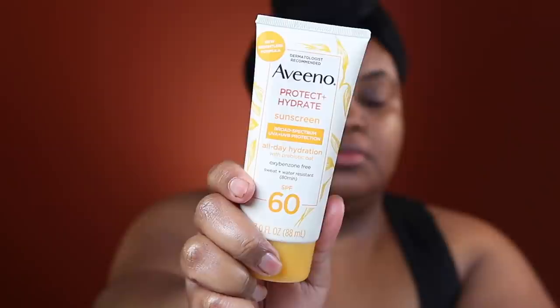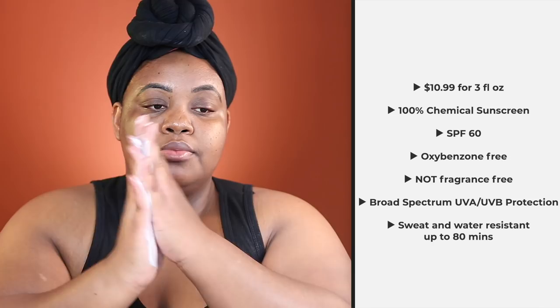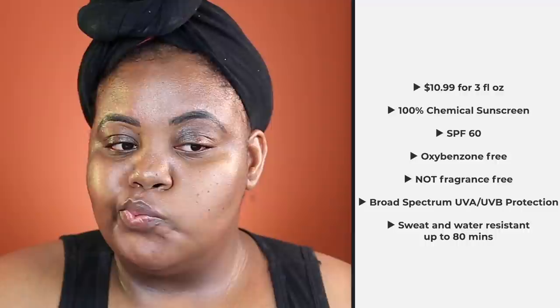Let's start with this sunscreen. This is the very first one I used. This is the Aveeno Protect and Hydrate Sunscreen. It is broad spectrum with UVA and UVB protection. It is an SPF 60. That is my preference. I prefer an SPF of 40 or higher, even when I'm inside, because I'm a bit bougie and I'm a bit extra. So I like to have an SPF as high as possible. This retails for $10.99 for 3 ounces. I'm pretty sure when I bought it, it was $9.99.